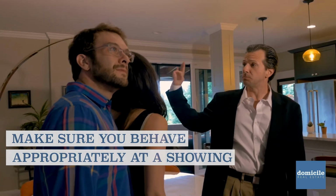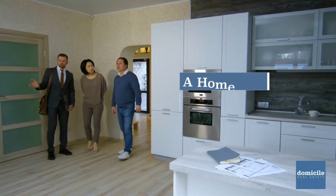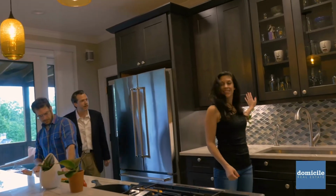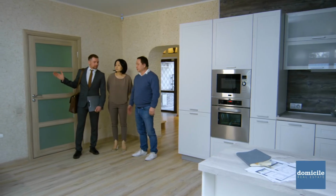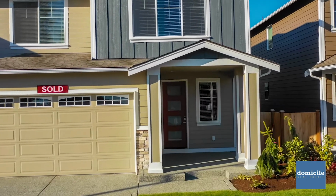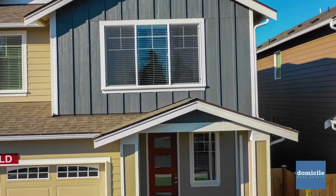That might seem like something simple, but in this market, a showing is really an interview. The sellers and their agent are looking to see how do you behave? Do you pick out every little flaw in the house? Do you smile a lot? Are you excited to be there? All of these things can make a really big difference in which offer they select. And you never know which of these things is going to make the difference between finding out your offer has been accepted and finding out that it wasn't.